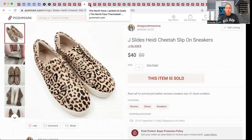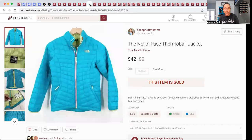So they had all the right things going for them. And I just can't remember if I'm telling you how much things sold for. I'm talking too fast today. $40. I'm going to start with just telling you what the item is and then the price. Get it together, Amanda. I haven't done a what sold video in a long time.